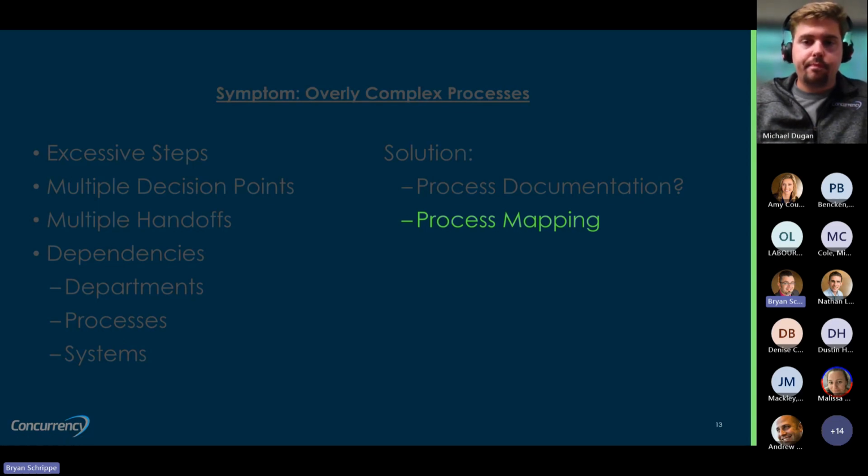If you have an automation that's in progress that you're having an issue with, take a look at that process, flow chart it out, and find out where there's bottlenecks. It helps identify redundancies, unnecessary steps, maybe where you can cut out specific areas to speed up that process, be it approvals or manual touch points or anything like that. Mapping out that process in its entirety is extremely important.